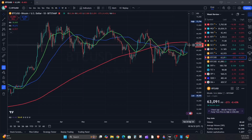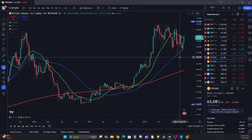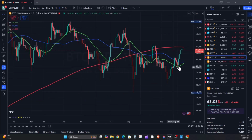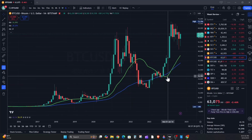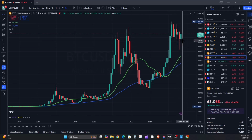So we either powerfully break above the 200 or we roll over to the downside to the $60,000 level. But on a weekly chart, it looks bullish. So we might be going higher and probably break above this 200-day moving average on a daily chart. And the monthly chart looks bullish as well. We got these bottoming tails, just one, two, three. I just want to move up on the monthly chart.